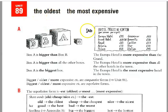We're going to talk about the superlative. So if we look at picture A here, where we have the boxes, you have D, B, A and C. Box A is bigger than box B. And look at the spelling. We double the consonant. Box A is bigger than C. Box A is bigger than B. Box A is bigger than D. So box A is the biggest box. The biggest.